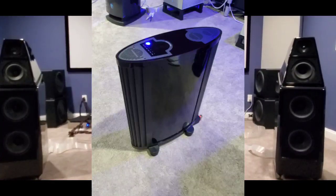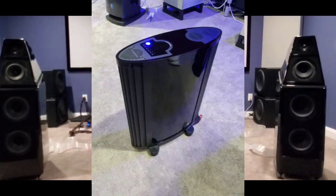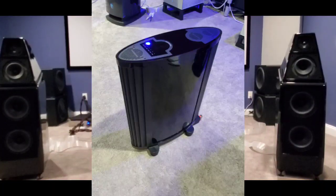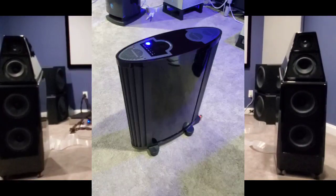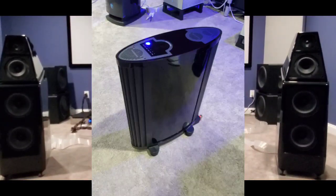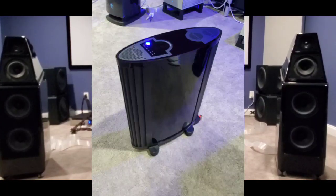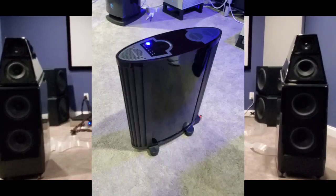It has three levels of bias, which can be selected to allow you to choose how much Class A you need depending on how loud you are listening or the type of speaker that you own. If you have, let's say, a horn, 96, 101 dB efficiency, you can get away with using the low bias setting, so you're not burning more electricity than you need to. If you have Magnepans, you may want to use the high bias setting, right? So I love that about the Griffin.